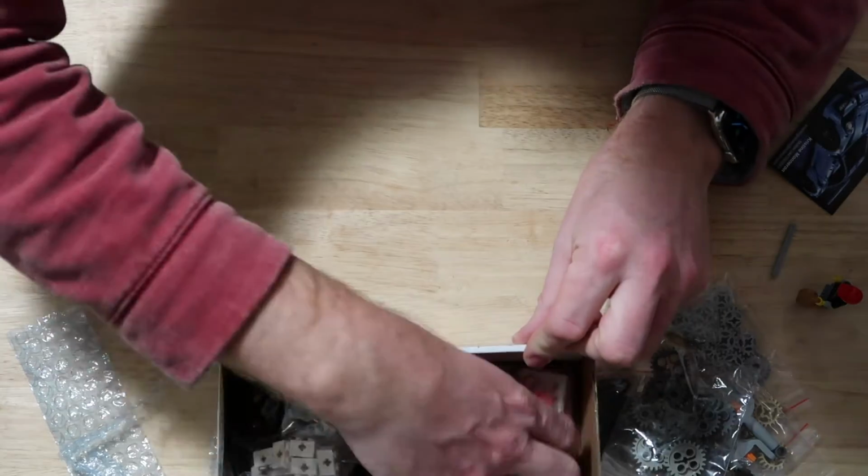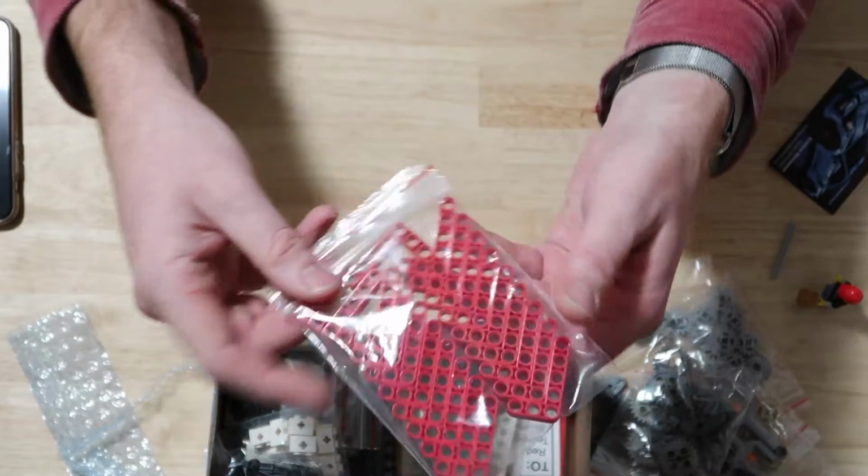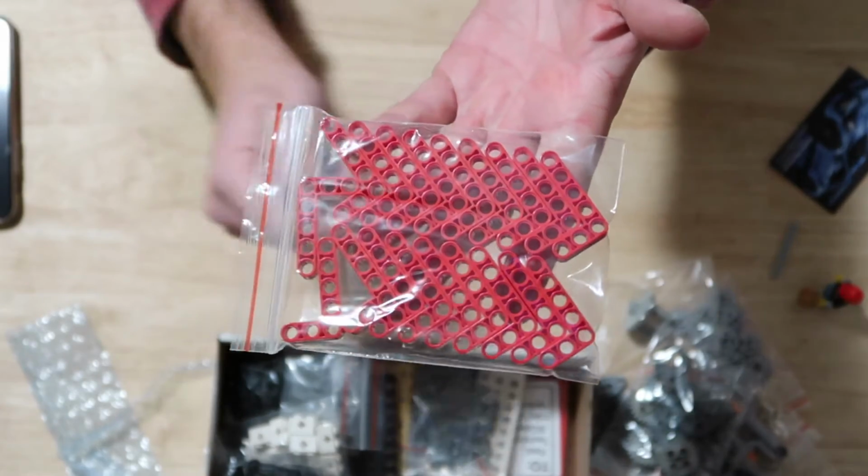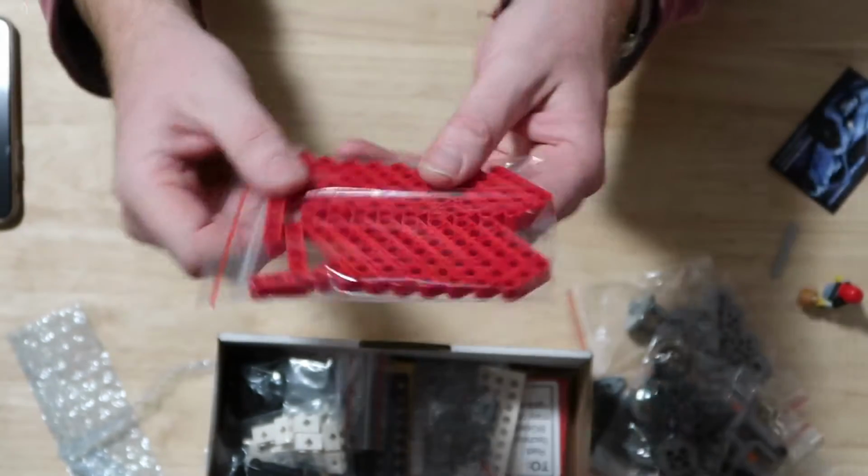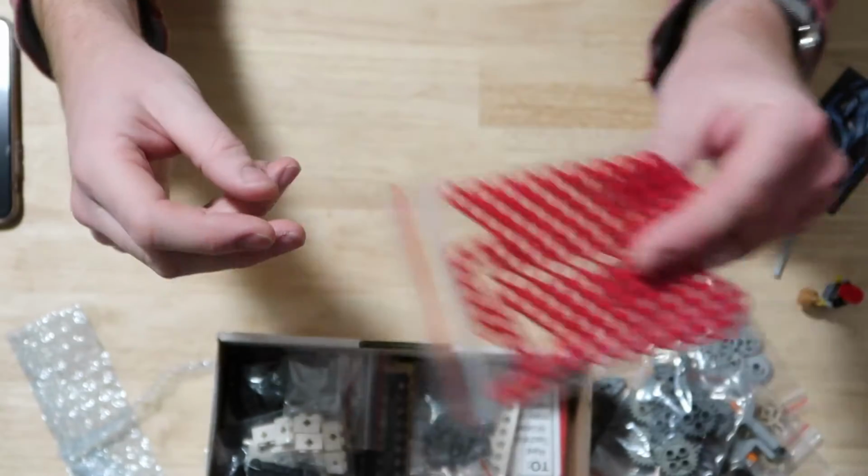Now, what else? We get down to... I possibly went a bit overboard on those L-shaped pieces there. How cool does that look in the bag? That kind of gives me an idea for something you could do with that.